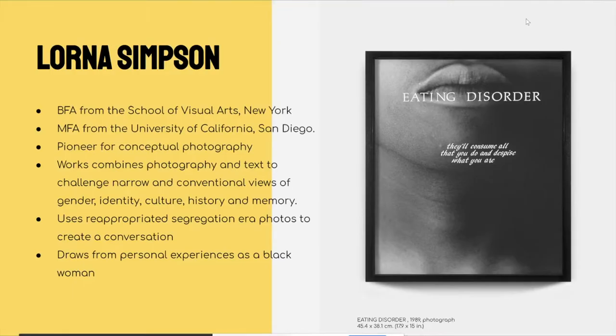A really important artist that I would like to highlight, who plays with all these big ideas, is Lorna Simpson. She's a contemporary artist. She got her BFA from the School of Visual Arts in New York and her Master's in Fine Arts from the University of California, San Diego. She really is a pioneer of conceptual photography. She mixes mediums and prints to shed light on the ideas that she wants to portray in her art.